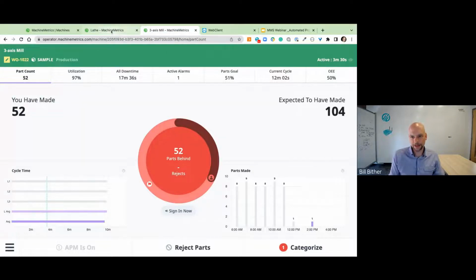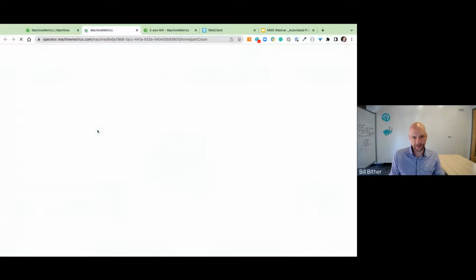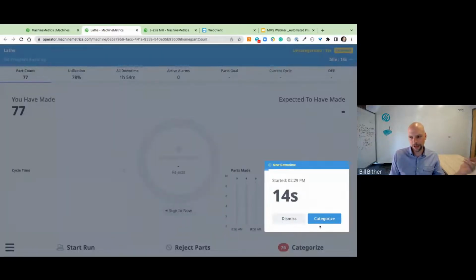So I want to show you what this looks like on a machine that doesn't have the work order. So here, let me refresh that. Essentially, this lathe, remember, has just two sensors, one for the part counter and the other for the execution state. This machine is actually idle right now.